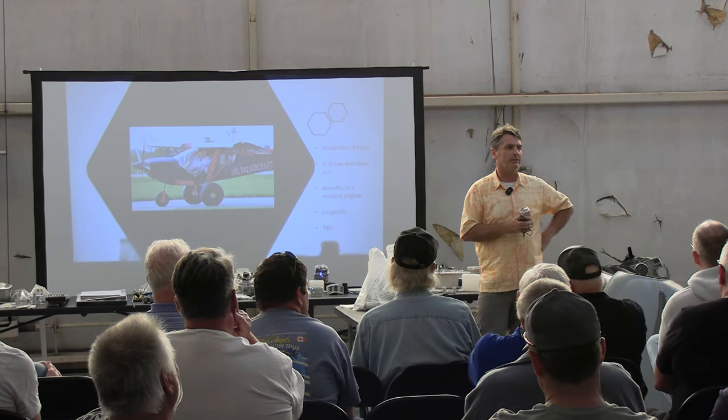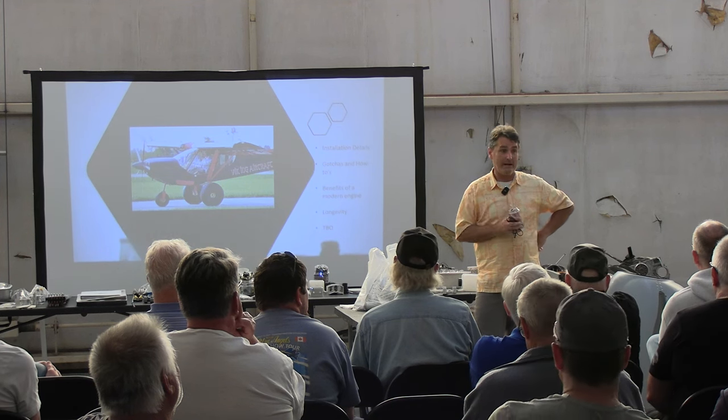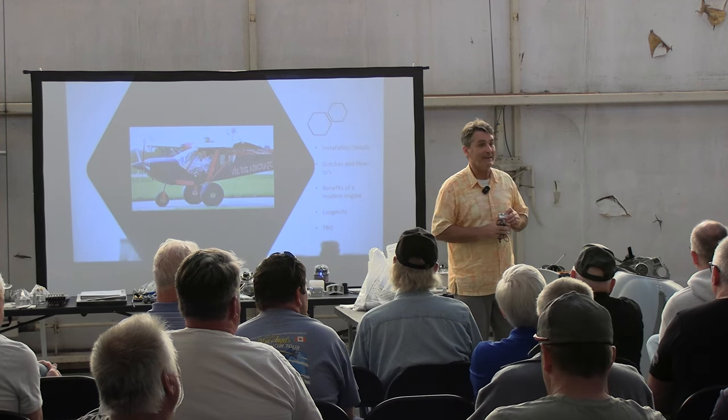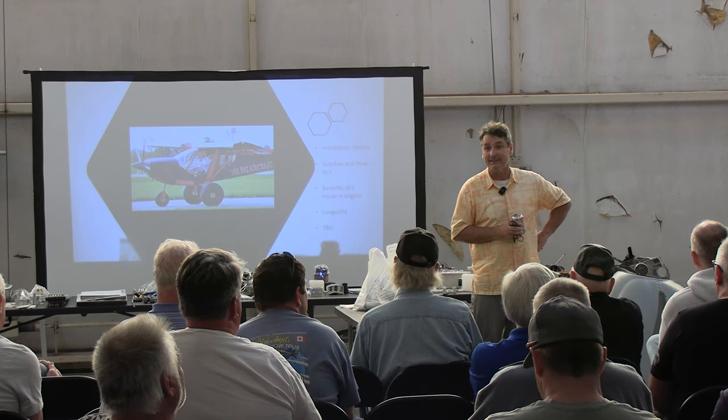You don't want to be reactive. Nobody wants to build a minivan, for example, right now, because they couldn't sell them. But 20 years ago, everybody was developing new minivans. It's the same thing with the high wing, low wing, and different configurations like that.